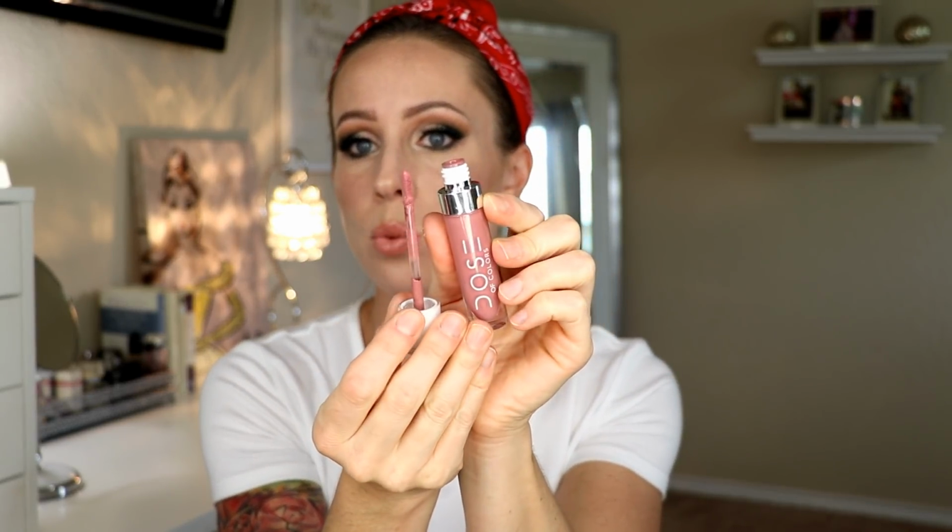So a little thing about these glosses is that they actually kind of work a little bit more like a lipstick and gloss because they are incredibly opaque. This is the color Rosé. It's a nice dusty mauve, your lips but better kind of color. But as you can see, you're going to get the payoff of a lipstick, but you're going to get gloss, like a really glossy finish.